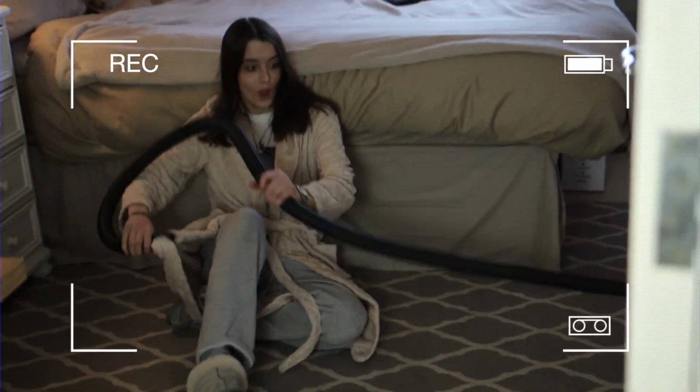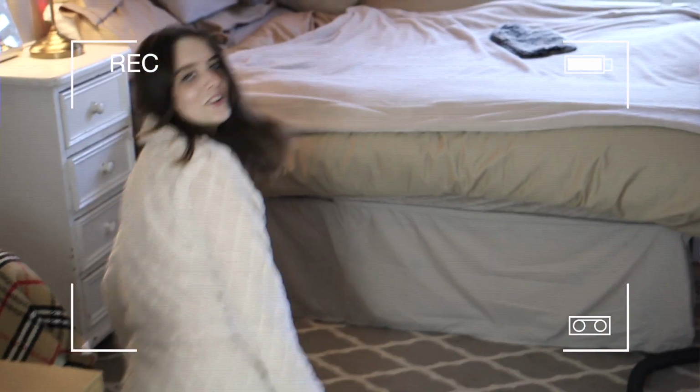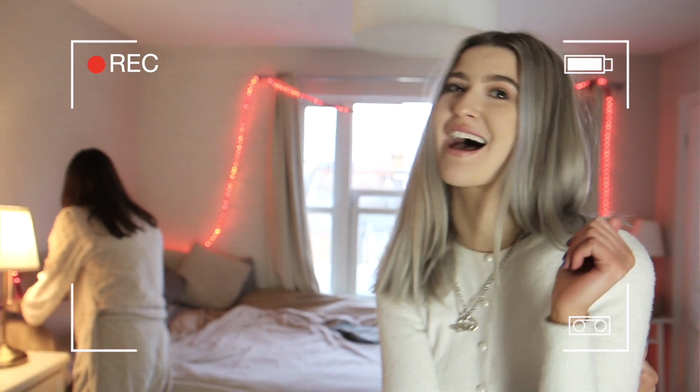Wait, what is this? Oh no, I'm not getting on this floor. I just got sucked up. Millie. Millie. Oh. So you know what I'd love to do, sir? Would you?